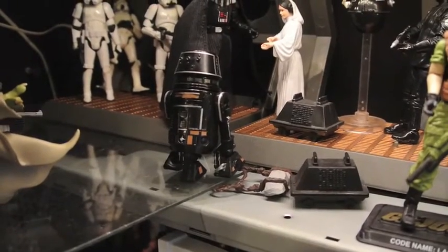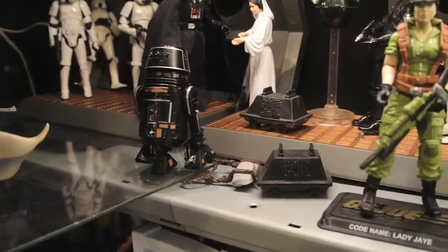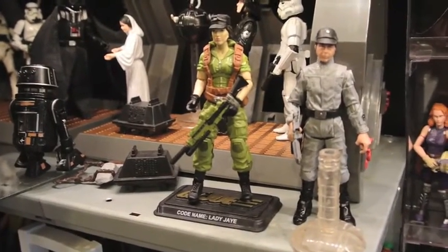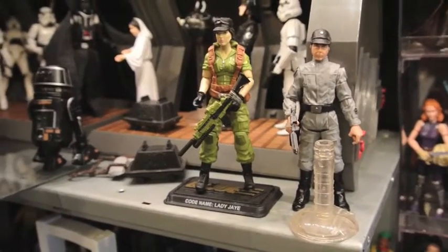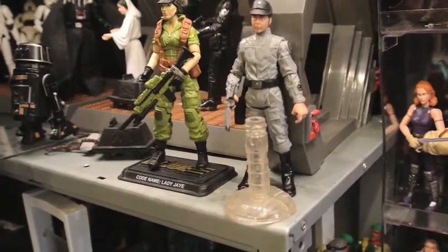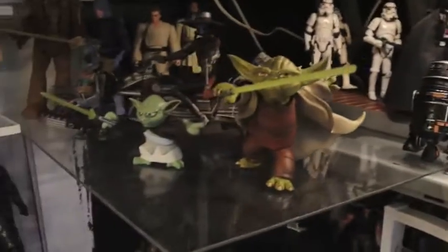Got a Death Star astromech somewhere. Mouse droids. We've got Lady J in there. She's just kind of hanging out. A trooper, a scanning officer.